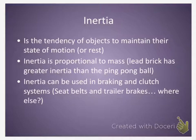What he meant was that you get the truck moving, you get the trailer moving. You put the brakes on the truck, guess what the trailer wants to do? Keep moving. So you have to increase your stopping distance. You have to brake sooner than you would think you would have to, because the mass of the trailer is pushing you.